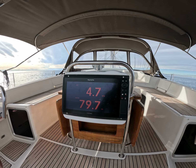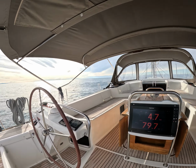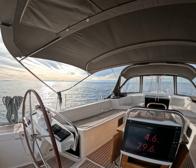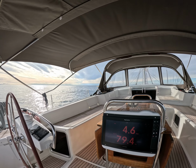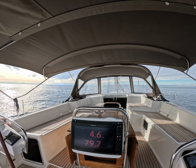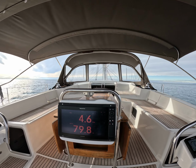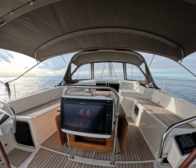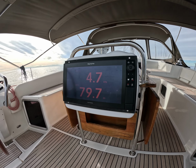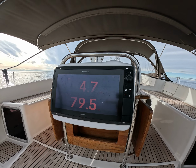To be more realistic, I took the boat a bit further out, about 3 nautical miles from the shore. We have a dead sea, about 0.6-0.7, waves pretty much none, 0.1-0.2, and wind coming from the northwest at about 5 knots. So at 1,200 RPM the engine is moving and the boat is moving at 4.7 speed over ground.